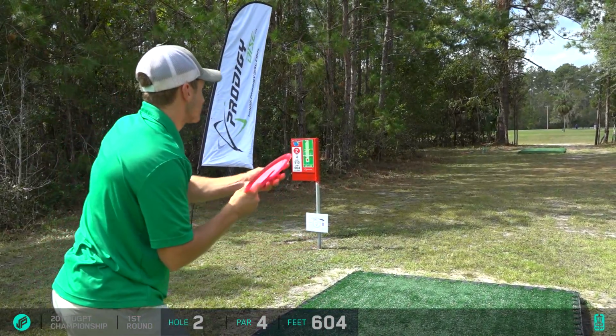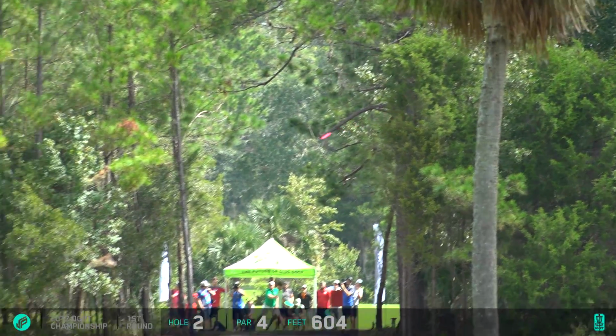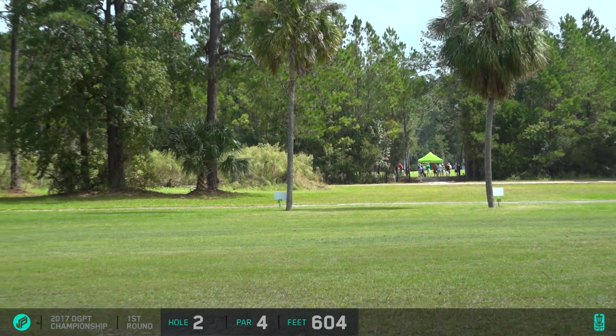And Mike has a pretty decent forehand here. Let's see if he can keep this thing low. And it's flexing off to the left. And it's going to be a little much, but oh, yeah, that skip didn't help much. He's going to have a pretty tricky angle from there, but he might be able to manage something.